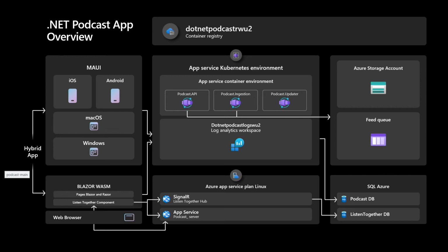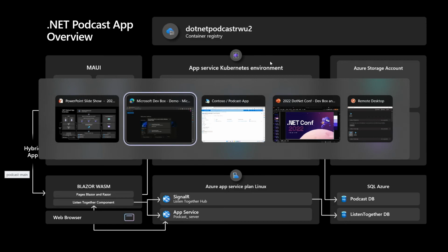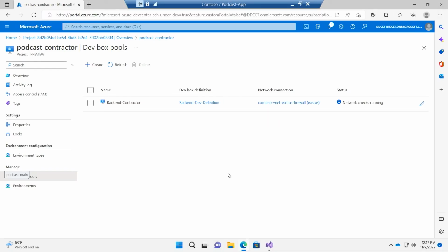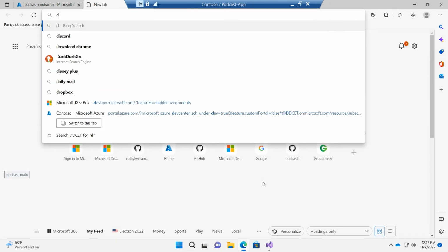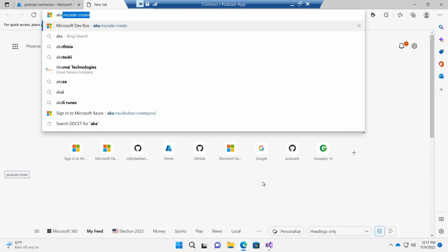And so that's where Azure Deployment Environments come in. It allows developers to self-serve on demand the application infrastructure they need to deploy and run and test their application in what is a real running testing environment. So let's take a look at how that works. I'm going to switch back over to my dev box where I'm connected, and I'm going to come over to the developer portal again here. We're going to go to create a new deployment environment.